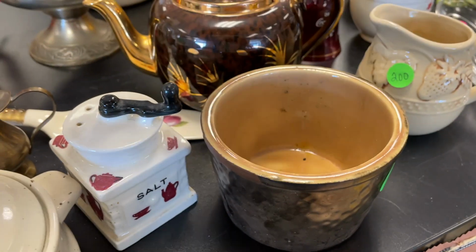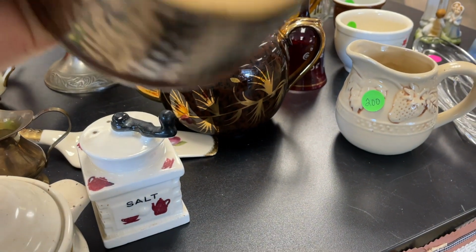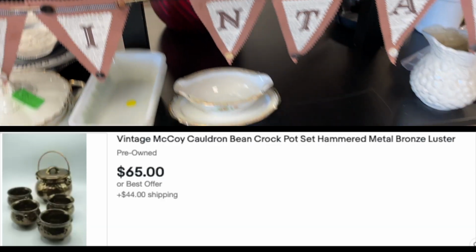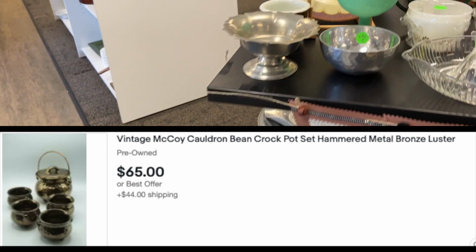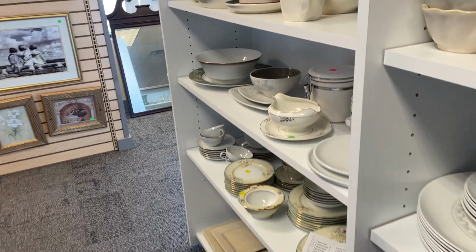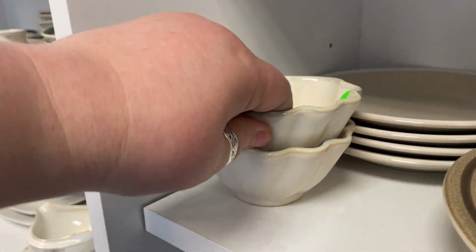Look at all the great stuff. I thought for a second when I saw this that this was McCoy. McCoy has this cauldron set, and they're bean pots. It's like a bean pot cauldron set, and they're little single bean pots. Kind of look like that, but they don't. Does that make sense? They have that kind of pitted silvery exterior, but they don't have that shape.